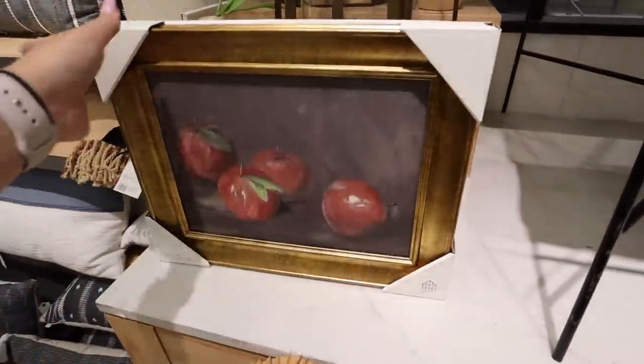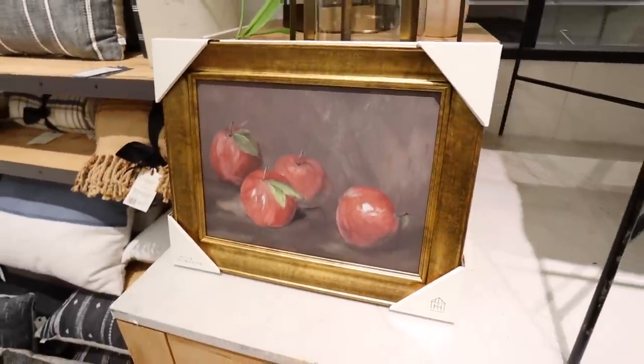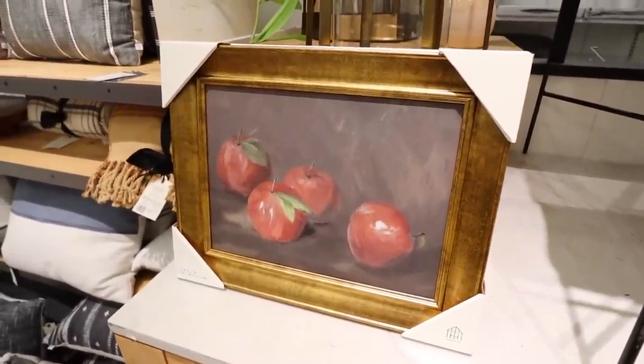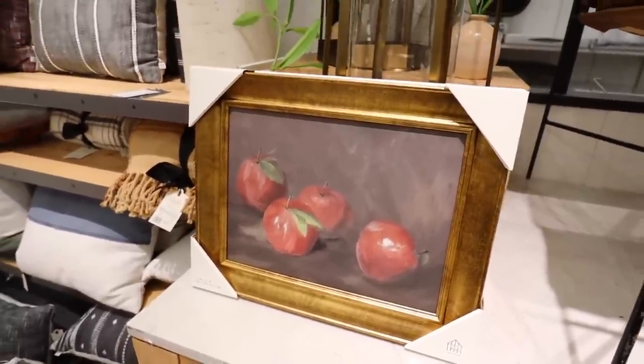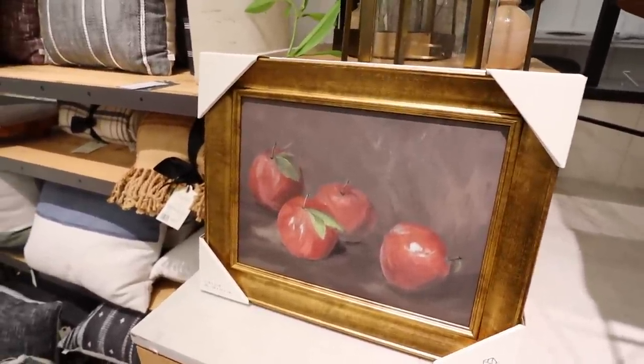This is super cute. This is $24.99. I love the vintage gold frame on here. It just looks like a super old vintagey oil type painting. Or maybe it's acrylic. I'm not too artistic, so if I got that wrong, just give me some grace.